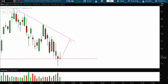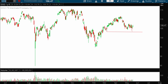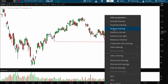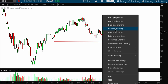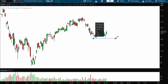Now, for the NASDAQ market, that's the Qs, also known as the PowerShares, I predicted that we would pull back and that we would test this support level. We did. We didn't pull back quite as much as we did in the Dow, but we did pull back from last Friday. Now, my forecast here is I'm going to erase these lines right here. I'm going to draw a new support level because we can see that the market on Thursday bounced from this previous low, and I'm going to project that we're going to move up just like that on the NASDAQ.